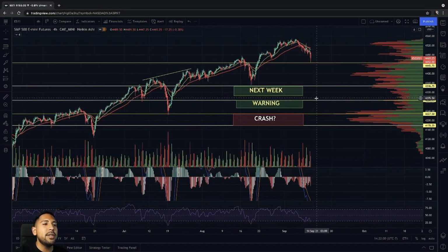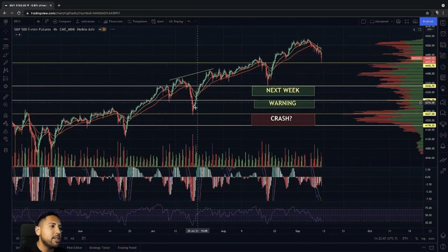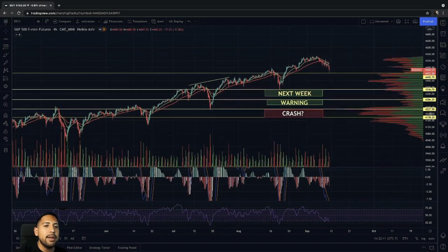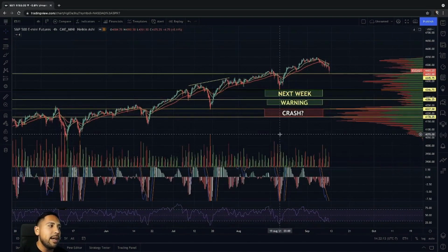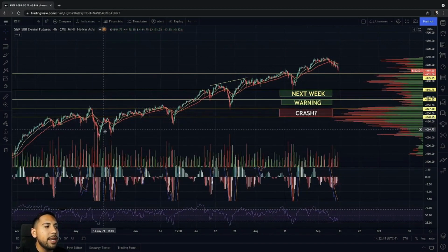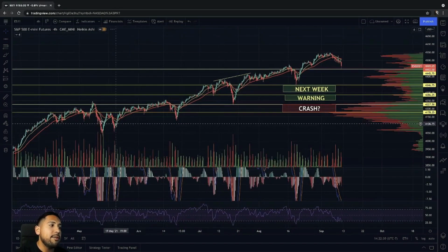Then in my opinion, if we do continue on down from here, then we are going to be looking to see if we can bounce at this 4,227 mark that we did have previously from this major bounce and from this major spike down. And the very last point that I would be looking for here is at 4,127. Again, this is when previously Biden did mention that we were going to possibly have a 100% increase in capital gains. And sure enough, we did recover from that.